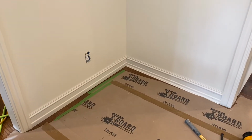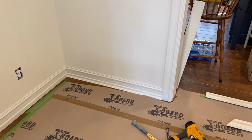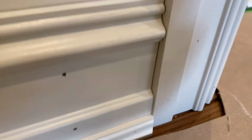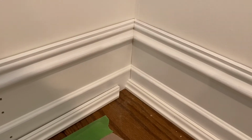All right, we got the 2 pieces of base in. We got the shoe in on the far side there, and I just cut the last piece of shoe, getting ready to put that in place. So this one just gets cut off square. This one gets a 30-degree cut, a bevel on the end there to finish that off nicely. This end gets coped.